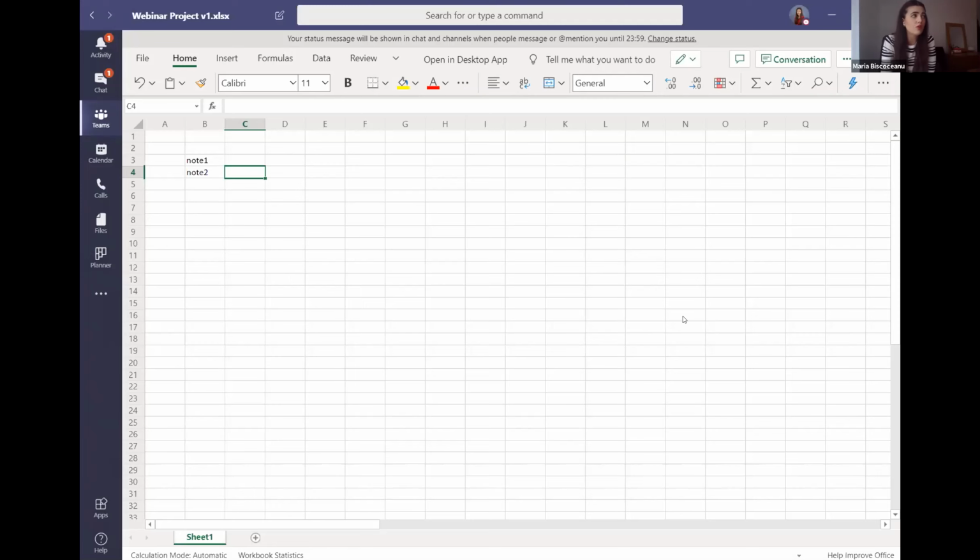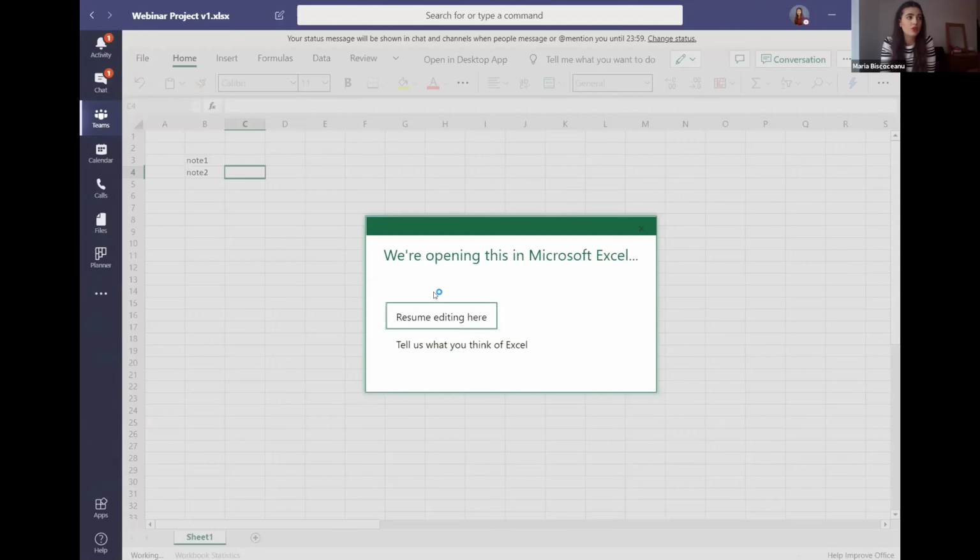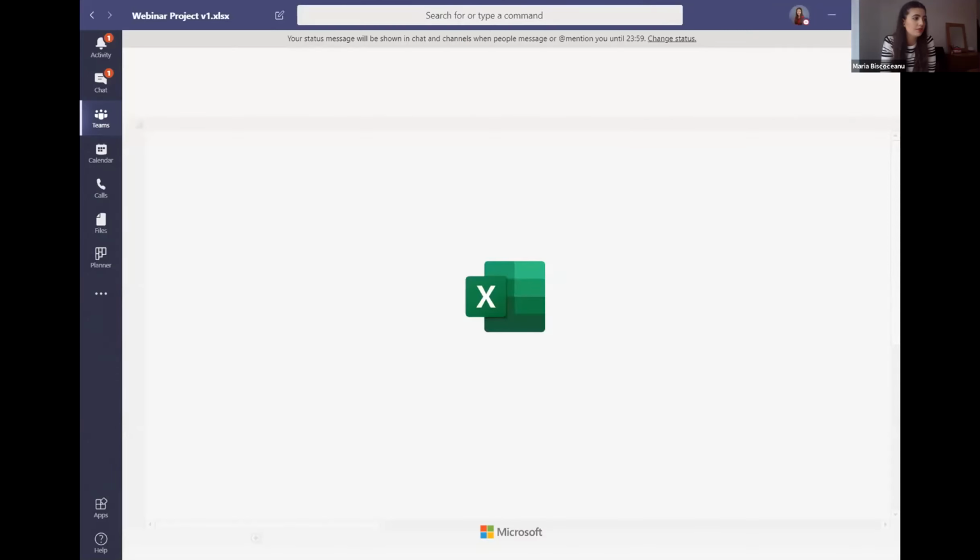If you don't necessarily fancy this view of Excel Online within the Teams app, right here you can choose to open it in the desktop app. And what this will do is it will launch your Excel application, and it will launch this file in Excel. I'm just going to share Excel right now for you. Share.